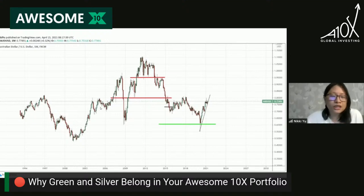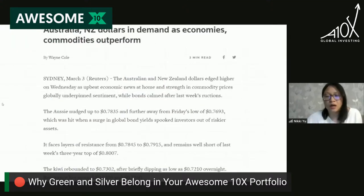So naturally, a lot of Australians are happy, and a lot of Australian dollar earners are also happy. Australian and Kiwi dollars are in demand as economies and commodities are outperforming. The Australian and Kiwi dollars have edged higher as economic news at home and strengthened commodity prices globally underpinned the sentiment. In fact, bonds also calmed after last week's ructions. Aussie is 78 cents, a strong move, even as there's a surge in global bond yields, spooking investors out of riskier assets. It faces a layer of resistance at 80 cents, but that is the three-year top.